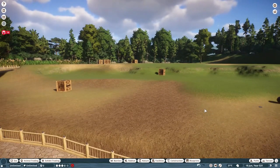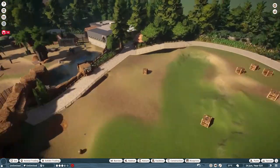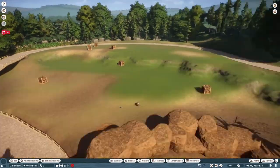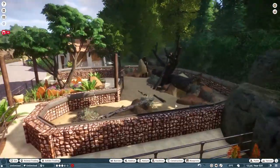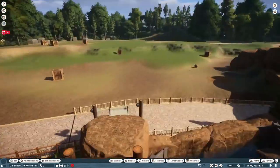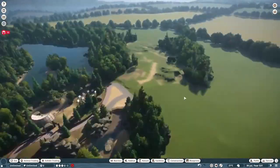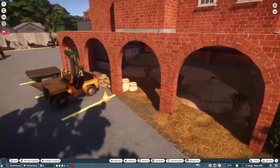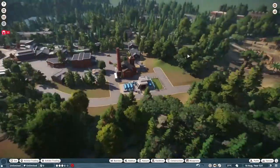You'll notice I totally got rid of the tiger exhibit and the pandas and the whole little Southeast Asia vibe I had going on. I think we're going to totally redo that area and maybe focus it a little more on North America. We're going to do some cougars and moose, and I think we just got a bunch of new things that we can jump in and take a look at.